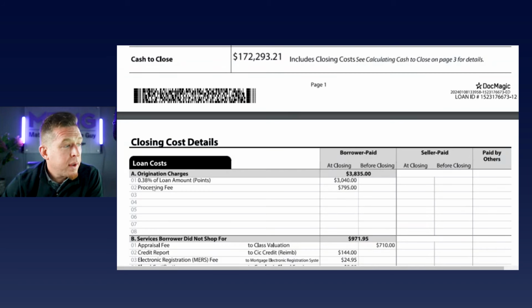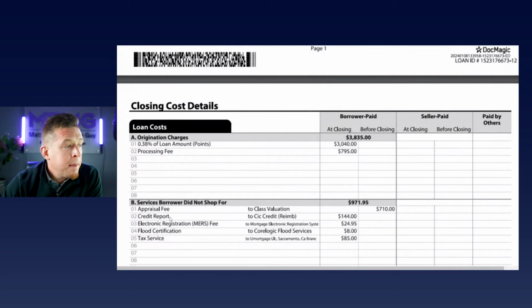In box A, you've got 0.38 points. So about $3,000 in points to get us that 6.625. And then you've got a 795 processing. You might see on your loan estimate an underwriting fee. You might see other fees in here. Box A is all lender stuff. So if you're talking to a lender, they should be able to explain to you in detail what any costs in box A mean. And then in box B, you've got your appraisal, your credit report, you've got a MERS fee, you've got tax service.